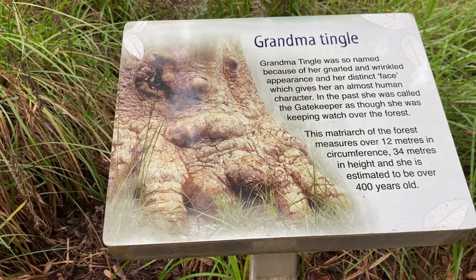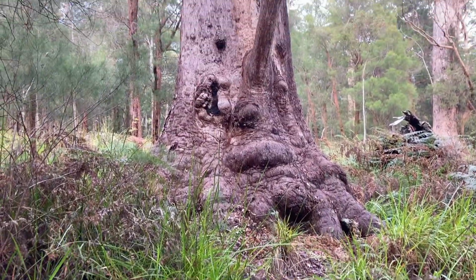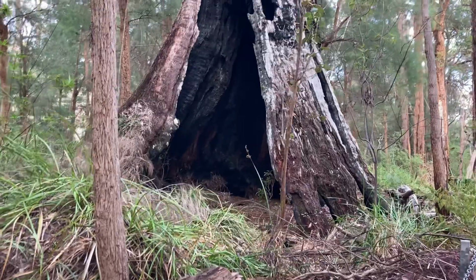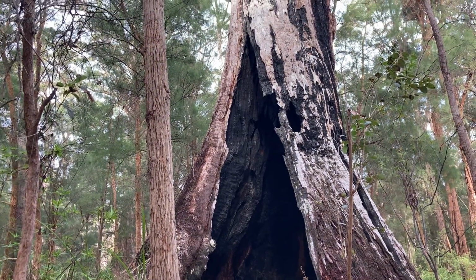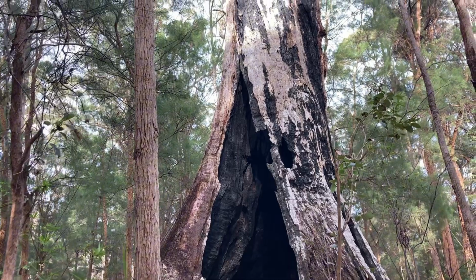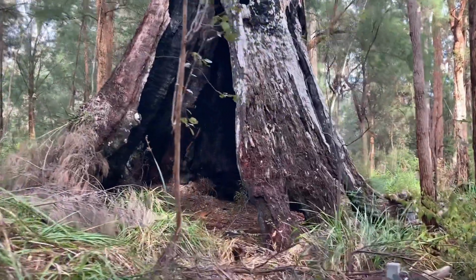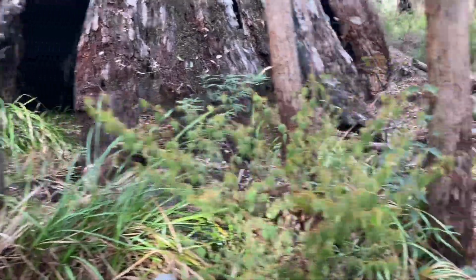This is Grandma Tingle. We're in the Tingle Forest, if I haven't said that already. 400 years old, this tree. Pretty ancient. One of the red tingles here that's hollowed out. They reckon these hollows are created by a combination of fungal and insect attacks and then fire burning out the dead wood from the center of the tree. Pretty big. They've got a sign here, I don't know if it's true, but they reckon there's a tiger snake nesting in there. I reckon they say that just to stop you going in. But I'll stay away.